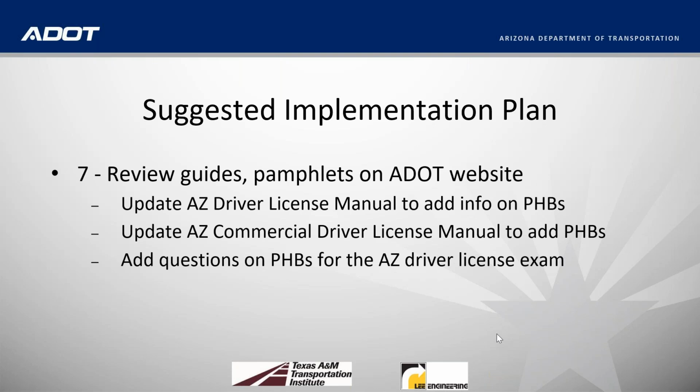We looked and found that there was nothing, and even though Arizona was the first state to develop pedestrian hybrid beacons, there was nothing in the Arizona driver's license manual. There was nothing in the Arizona commercial driver's license manual regarding pedestrian hybrid beacons. So drivers, at least when they're studying to get their driver's license, should be introduced to these devices.